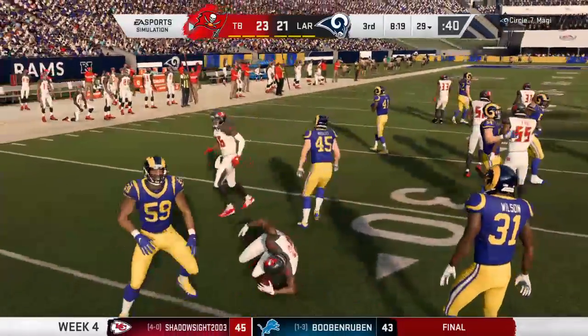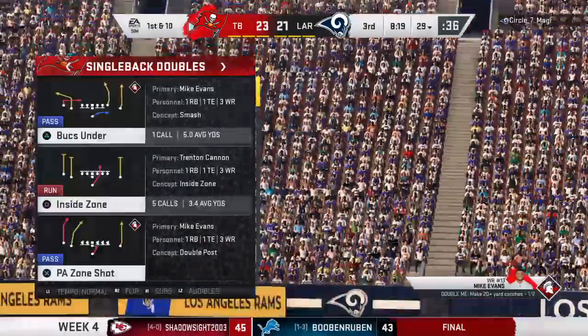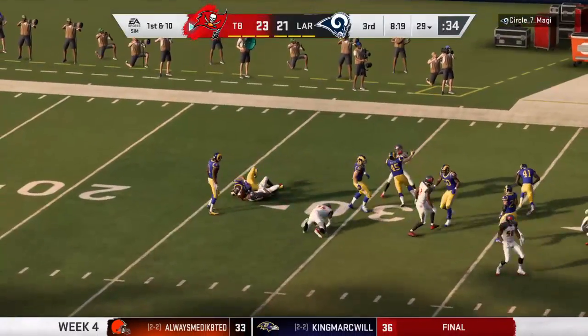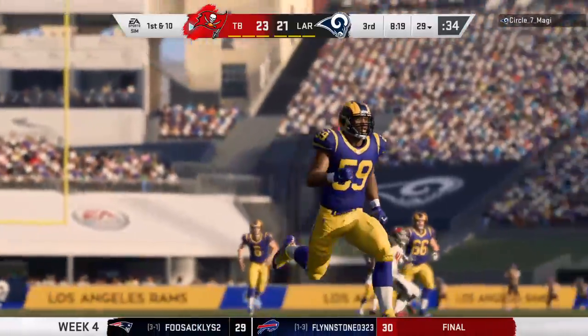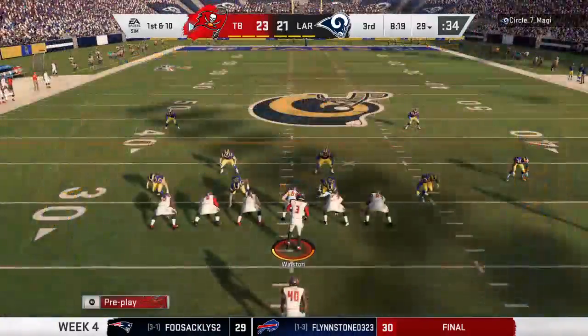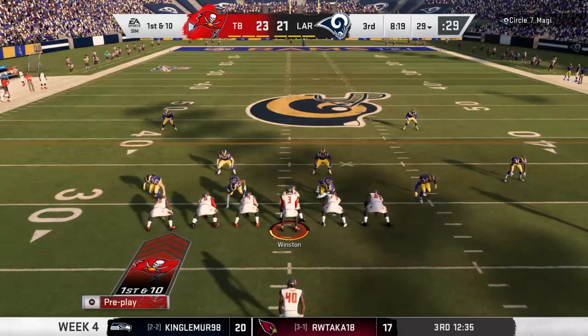They call that a punt of 38 yards officially, and the Bucs will get ready to go on offense at their own 29-yard line. The offense back out there at the line, ready for their next drive. They have the lead here.